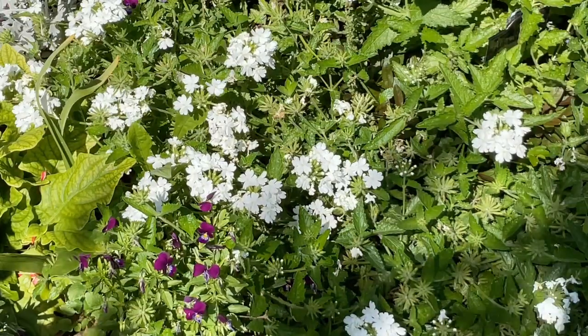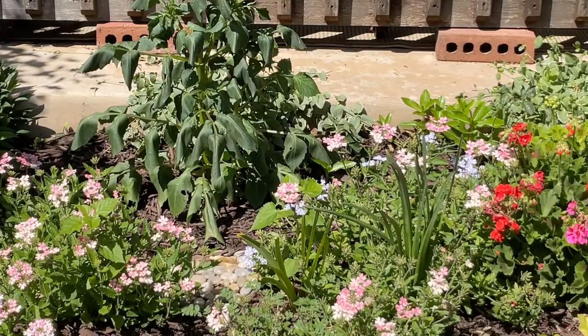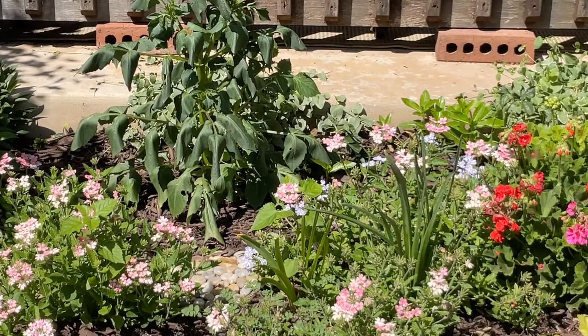I love these plants. They just come in about every color imaginable. And on the upper level, you can see the pink and white verbena. I have purple and white verbena kind of growing in the back. I'll draw a circle around it.